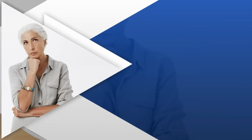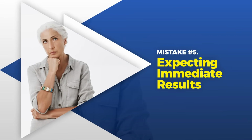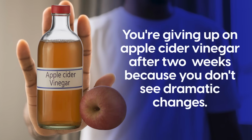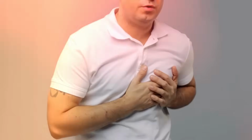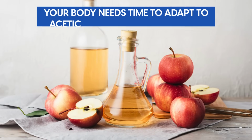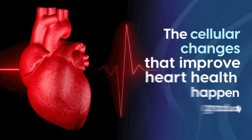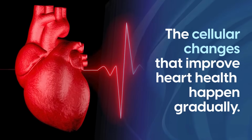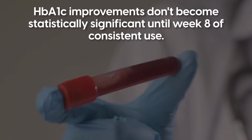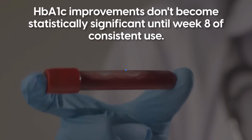Speaking of time, mistake number 5 shows why most people quit before seeing results. You're giving up on apple cider vinegar after 2 weeks because you don't see dramatic changes. This impatience is costing you real cardiovascular benefits. Your body needs time to adapt to acetic acid's metabolic effects. The cellular changes that improve heart health happen gradually. HbA1c improvements don't become statistically significant until week 8 of consistent use.